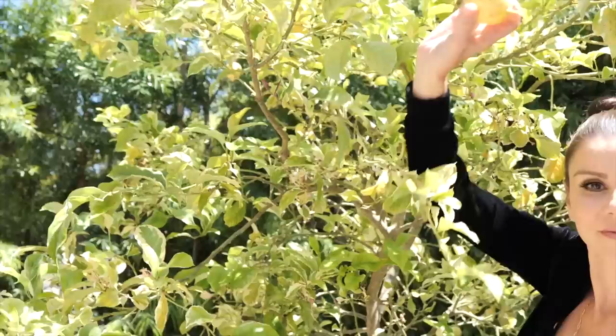Okay, well, I got one whole tree, one lemon. It's good for a cocktail.